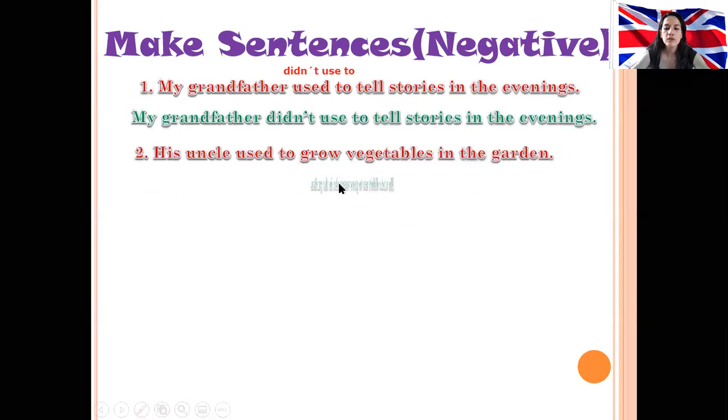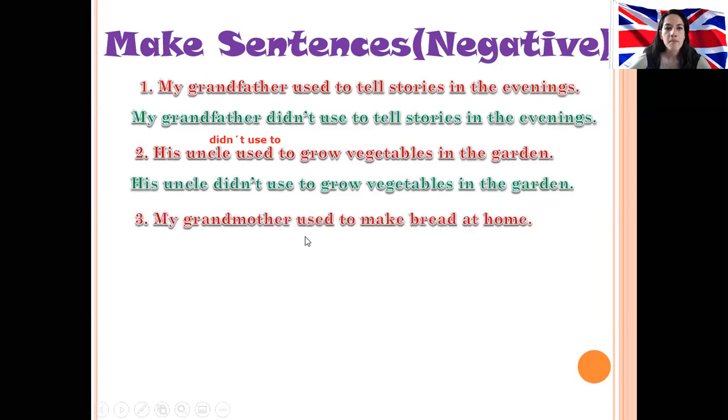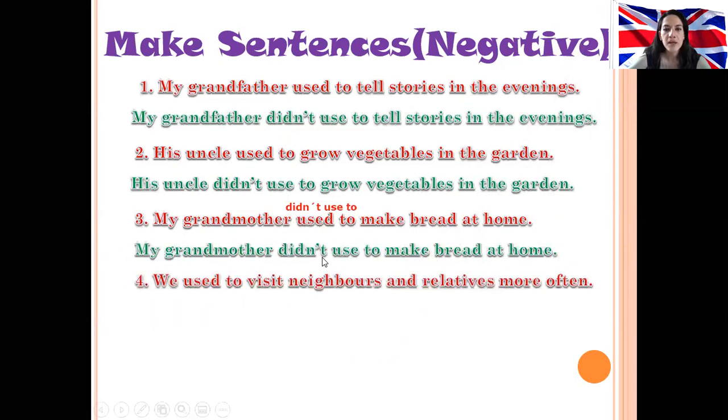Now, the second one. His uncle used to grow vegetables in the garden. His uncle, what? His uncle didn't used to grow vegetables in the garden. Now the third one. My grandmother used to make bread at home. Remember this? My grandmother, what? Exactly. My grandmother didn't used to make bread at home.